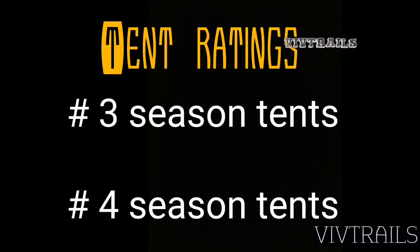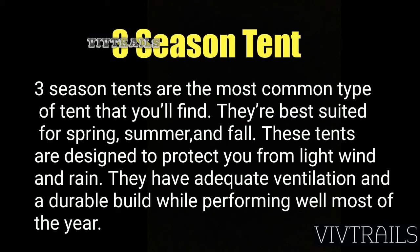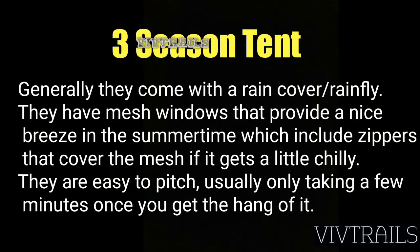Tent ratings. Based on that, there are 3-season tents and 4-season tents. 3-season tents are the most common type of tent that you will find. They are best suited for spring, summer and fall. These tents are designed to protect you from light wind and rain. They have adequate ventilation and a durable build while performing well most of the year. Generally, they come with a rain cover or rain fly. They have mesh windows that provide a nice breeze in the summertime, with zippers that cover the mesh if it gets a little chilly. These are easy to pitch, usually taking only a few minutes once you get the hang of it.